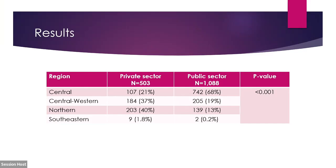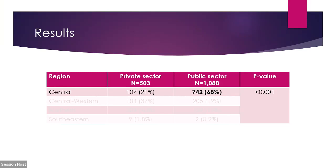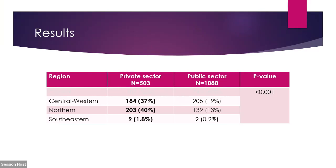But if we look at the fragmented regions, we see that only the central area had institutions from the public sector that performed the vast majority of these liver transplants. But when we see the rest of the country, we see that the private sector is again performing most of the proportion of this. And I want to note that the southeastern region only performed 11 transplants during these 14 years. This was all again statistically significant.